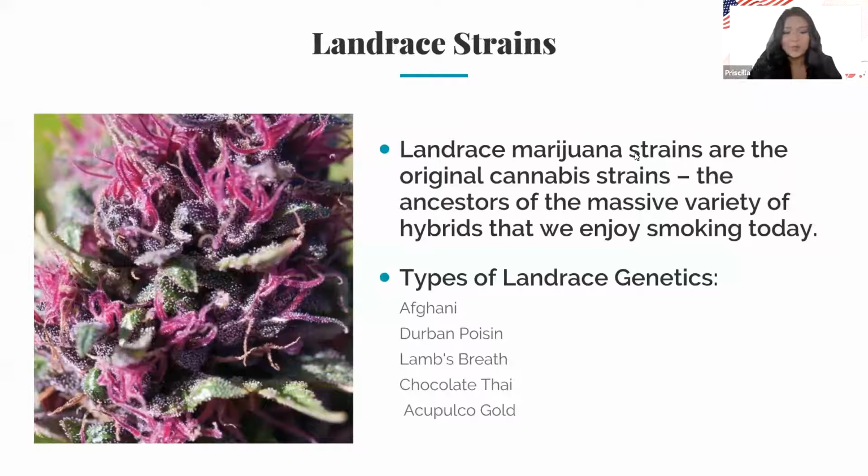So some of the most popular landrace genetics that you'll hear of is Afghani, Durban Poison, Lamb's Breath or Lamb's Bread. That's from Jamaica, Chocolate Thai, and Acapulco Gold. Landraces are very, very important because they serve as the basis for a lot of these genetics, again, mentioned earlier, that we are using today, the popular strains, especially in more recreational uses. Landrace strains have a lot of amazing potent characteristics about them. So I'll go into the difference between landrace and hybrids.